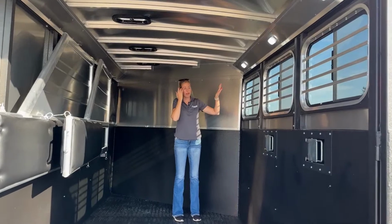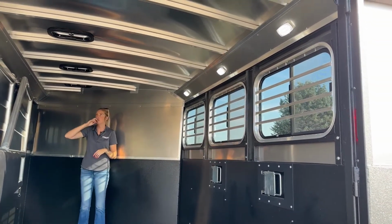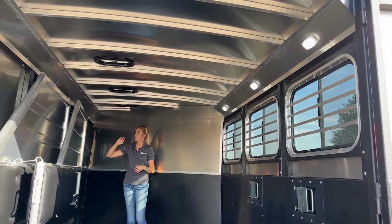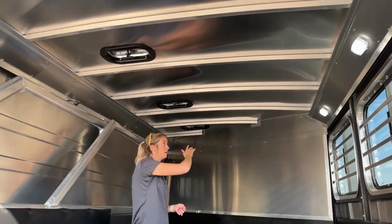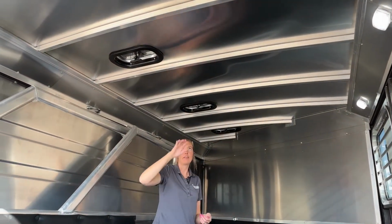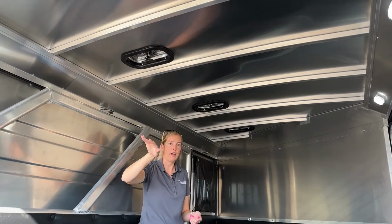Inside, you're going to have one light over each stall. You're also going to have a roof vent over each stall. So these roof vents are really nice because they operate two directions. So you can actually push them open to draw the air into your trailer, and then you're going to push them open this direction because they go both ways to draw the air out.